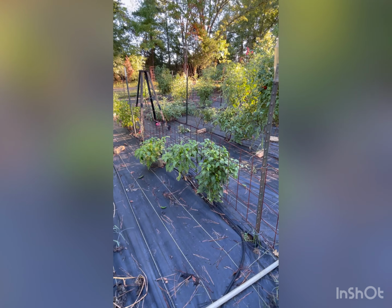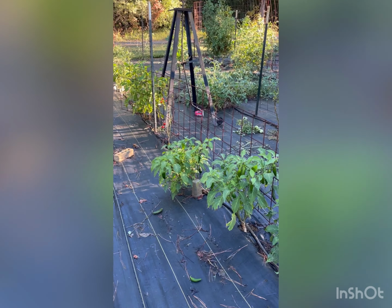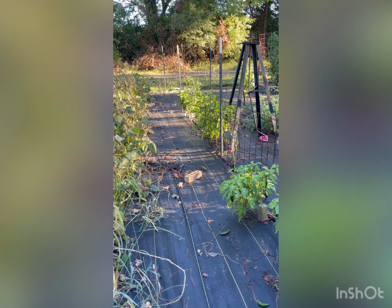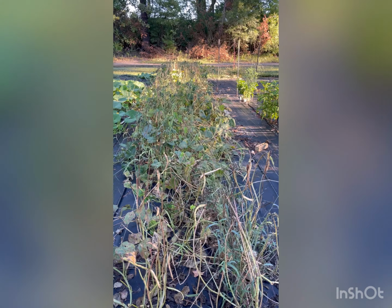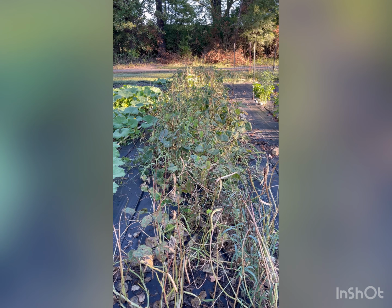All right, so as you can see, this is our pepper plant row. They're all doing really well still. We're still getting a lot of peppers. And then we have our peas, our black-eyed peas. I think they're just about to the end of their harvest.